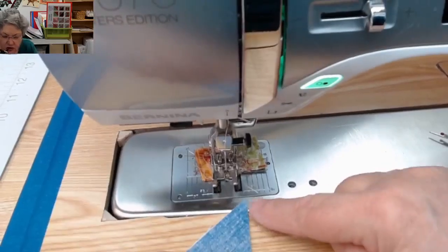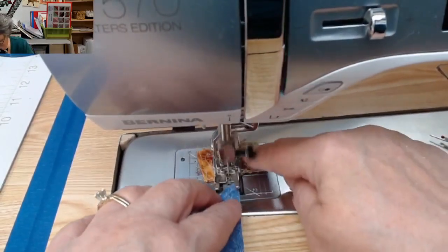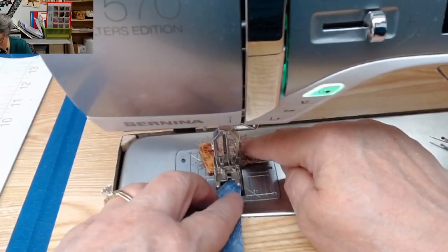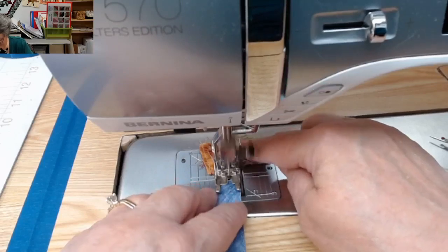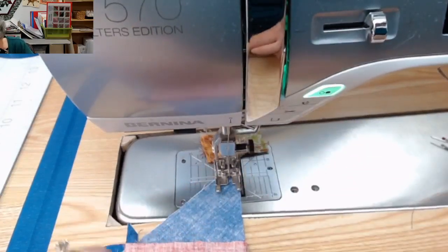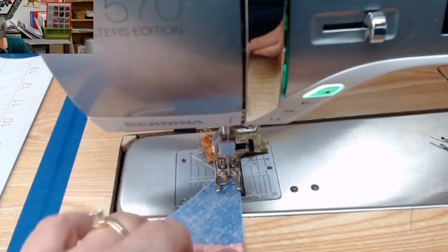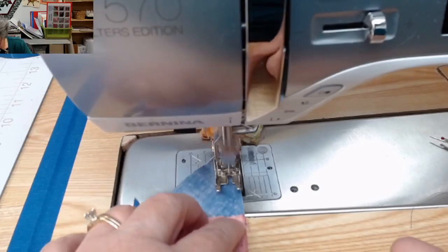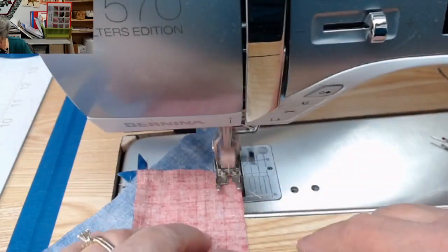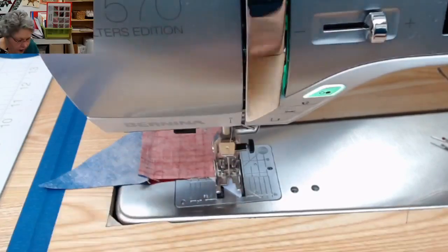Because when you're sewing onto a point or a triangle, this is where, if your machine has a tendency to eat the points, you'd have a problem. So you're just going to line that up, and notice I lifted my presser foot just a little bit to slide that triangle under, and I am lining up along the edge of my larger blue triangle, and I just want to make sure that it's nice and straight.